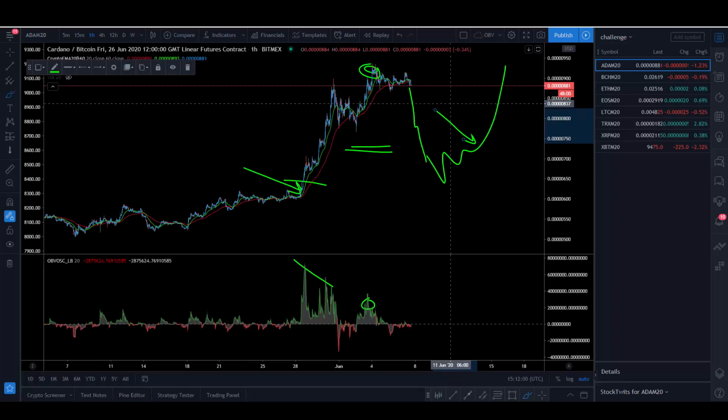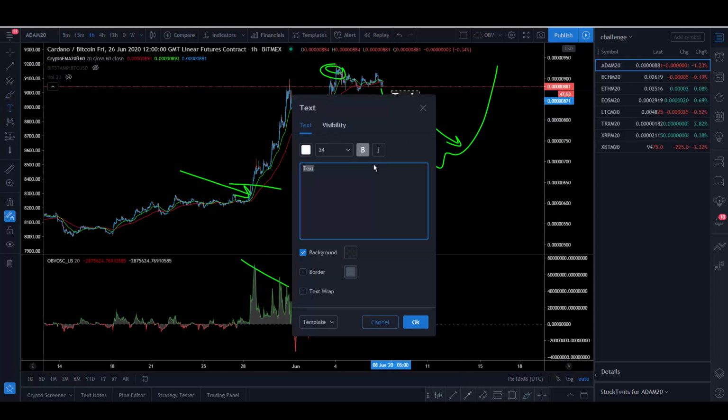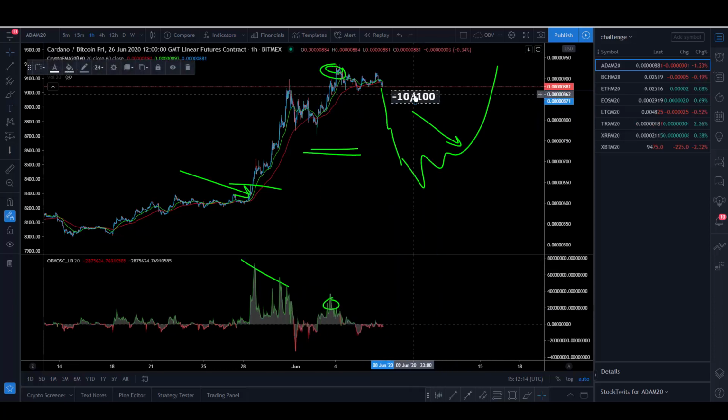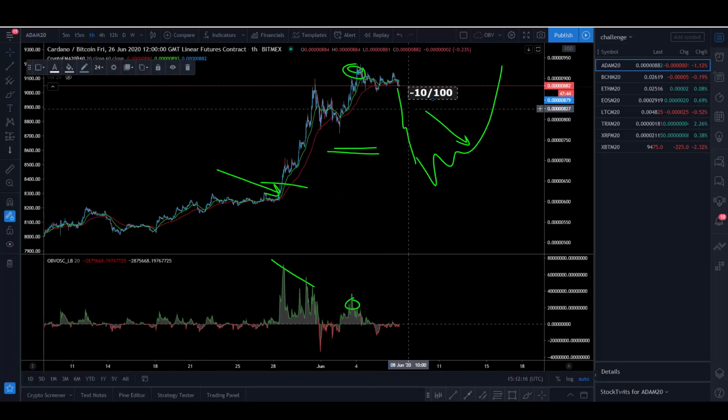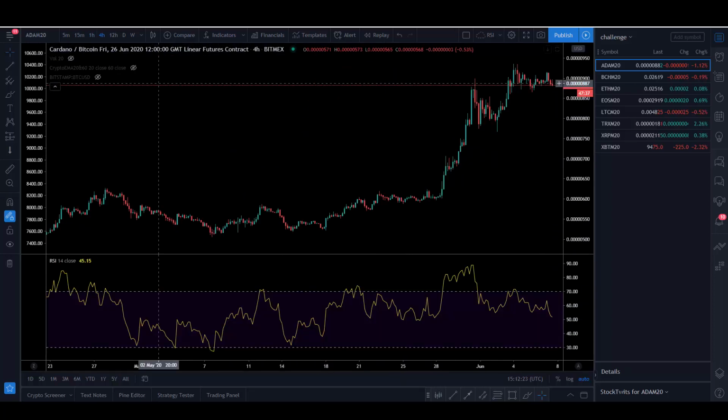So we can start off here with minus 10 out of 100, just for the practice of it and the awareness of how this is all going to play out, and for the ability to go back and do a journal to test out these kinds of top formations and these signals as they're all coming together with these different indicators.